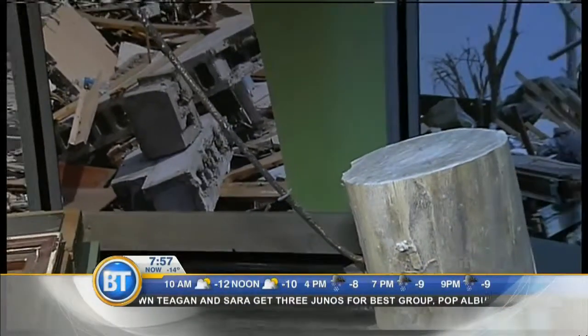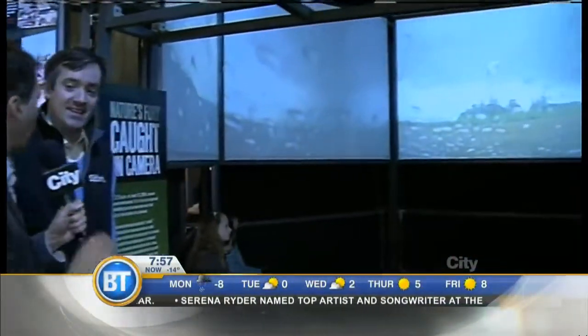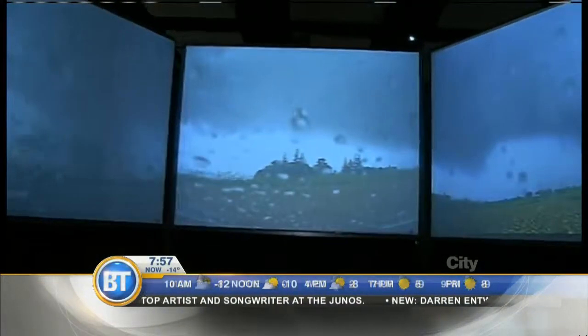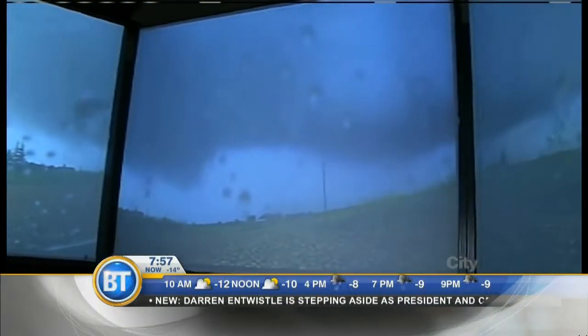Now, if you want to experience that energy firsthand, something interesting here that you can only see at Telus Spark: there is an area here that wraps around you, and this is like being inside of a tornado. How was this captured? This was actually captured by Tim Samaras, who's a famous storm chaser, by a probe that was set down in the path of a tornado. So the tornado literally sweeps right over the cameras, and you get the sense of what it would be like to be in the thick of a tornado, which is pretty terrifying.